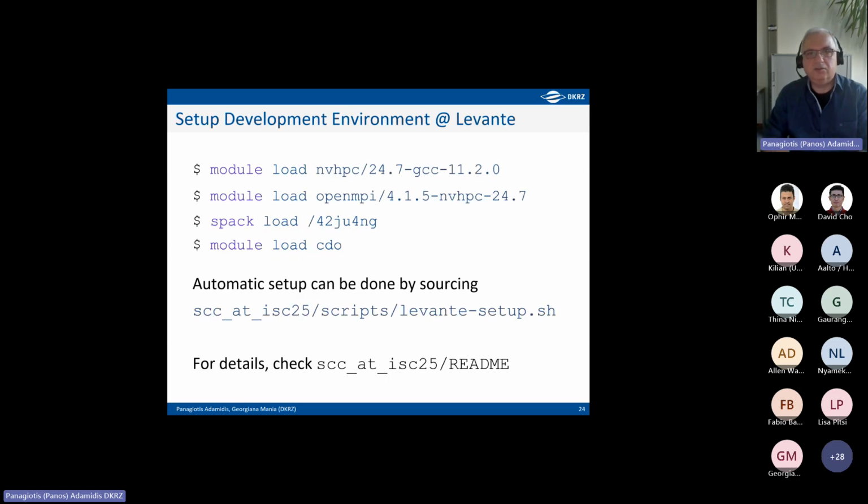The setup and development of the environment is easy. You have to load these four modules: the NVIDIA HPC 24.7 compiler, the Open MPI for the MPI stuff, netCDF, which is the format we use for output, and CDO, which stands for Climate Data Operators, and this tool is used to check the results at the end.